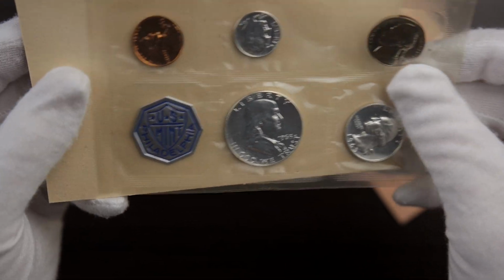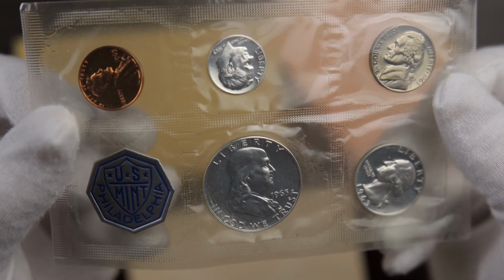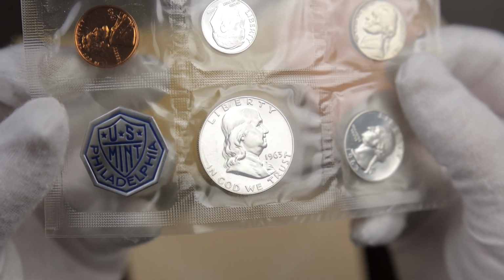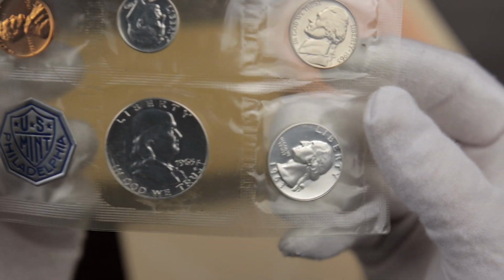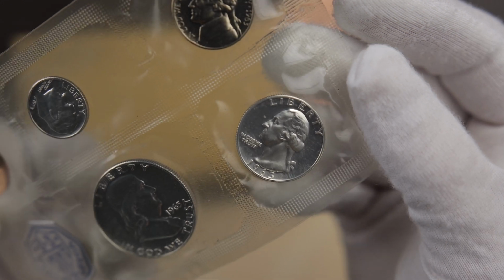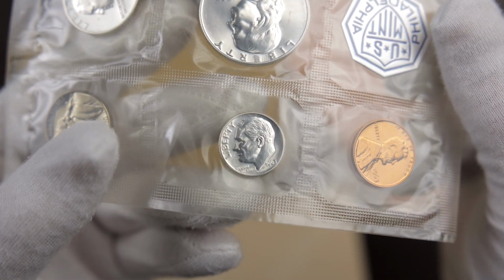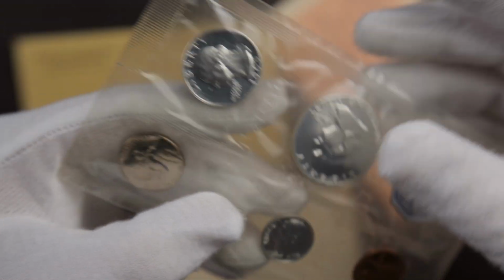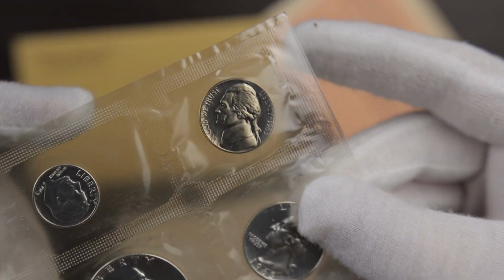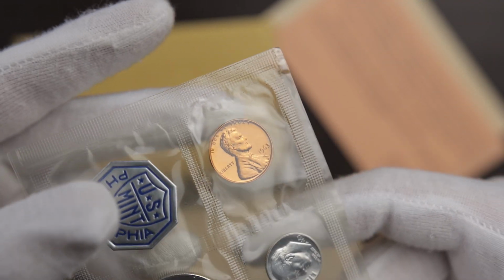And here are the coins. So we have a Benjamin Franklin half dollar, 1963, which is 90% silver. We have the George Washington quarter, which is 90% silver. We have the Roosevelt dime, I'll turn it around here. There it is, which is also silver. And then we have, of course, the nickel and the cent, which are not silver.